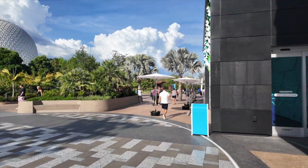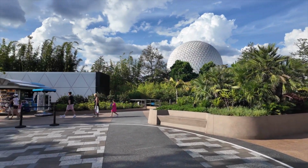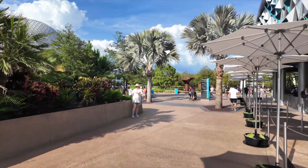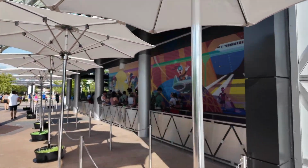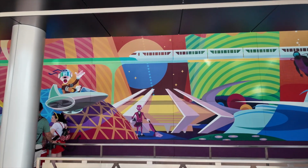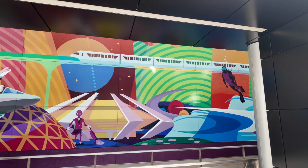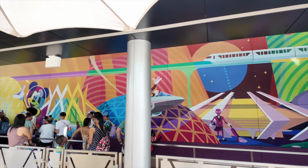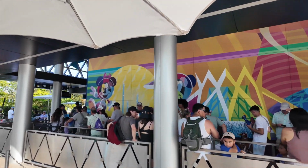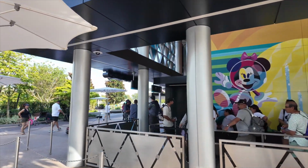And here we are back out to the other side. That is the backside of the Moana restrooms over there. Here's a closer look at some of that mural. Nice shot of Horizons, Living Seas, Mission Space. There's the monorail. Some nice retro Epcot throwbacks there. And at least that main standby queue is in the shade, so that's nice.